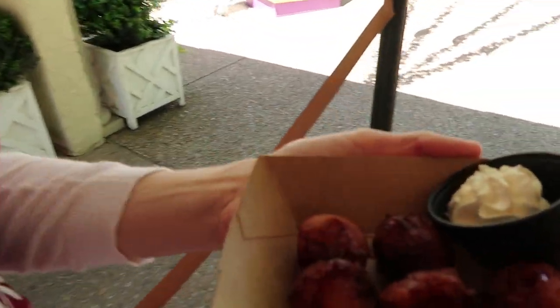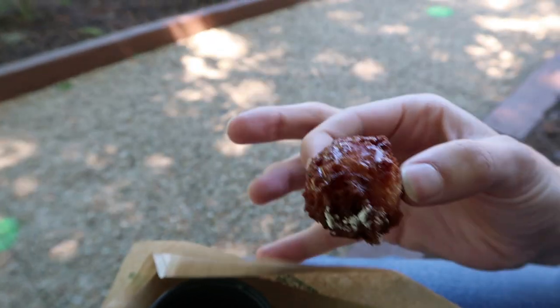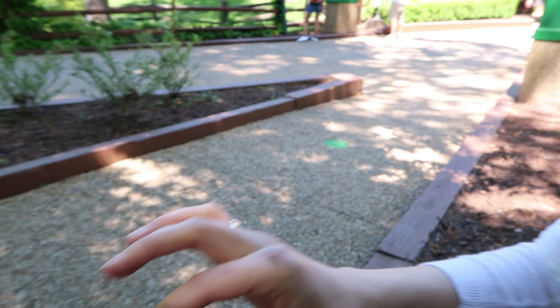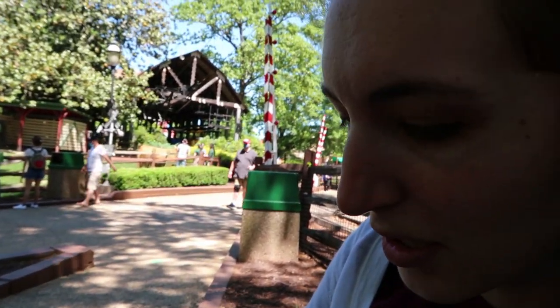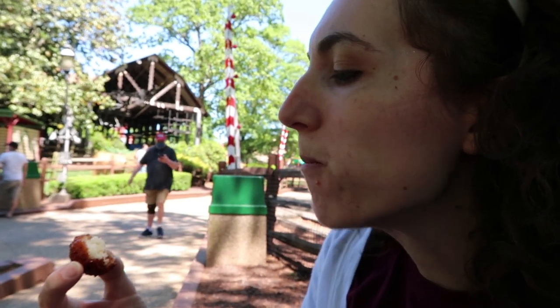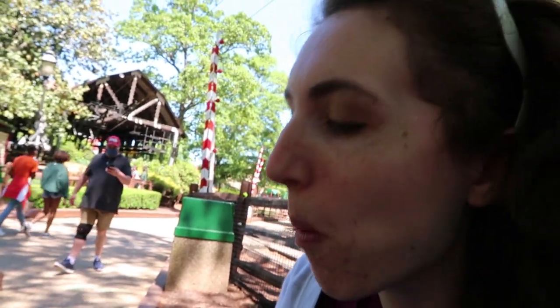Hush puppies. So Katie decided to go with bacon cheddar hush puppies from Virginia to begin her food and wine experience today. And I think there's honey on them and some sort of butter. I don't know, I'm just gonna go for it because I'm hungry. It was a bit of a wait. Oh man. Was it worth the wait?